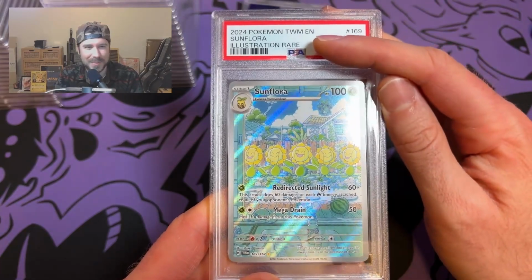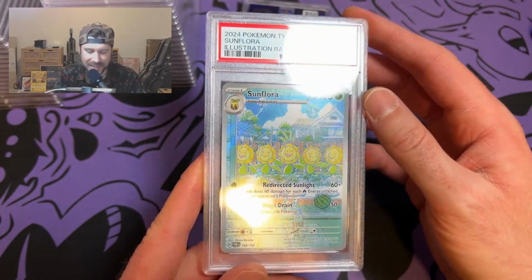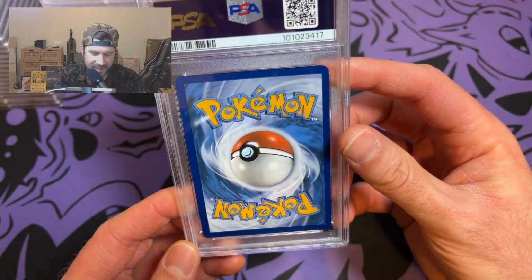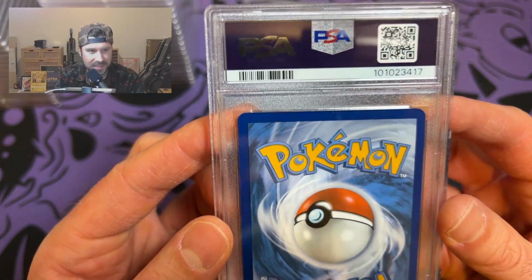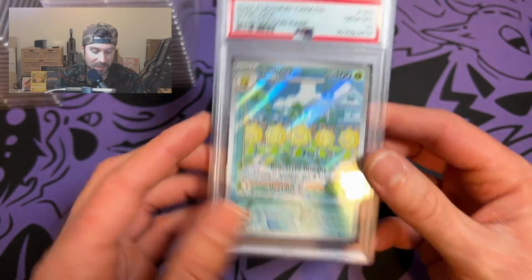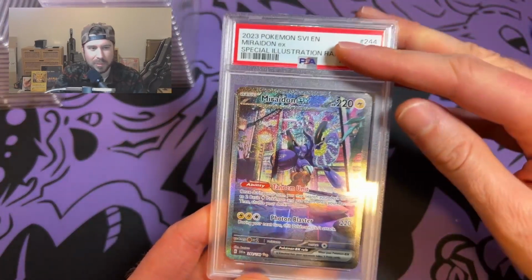Sunflora, pulled this card myself, just think it's such a cute one. Sent it in, Gem Mint 10. Very clean, nice, well-centered for an IR. Yeah, corners look really good. Don't have all that whitening that you a lot of times get. Really nice card.